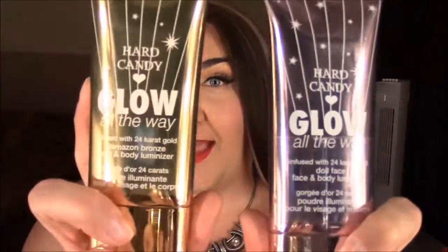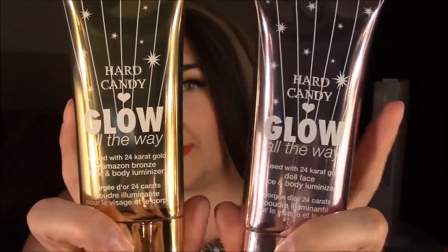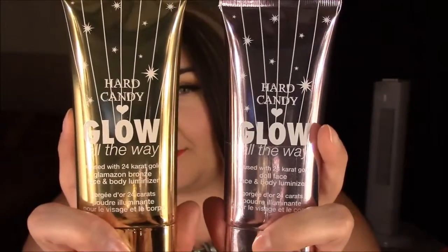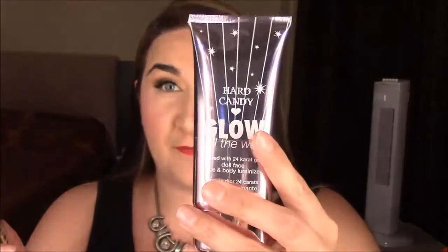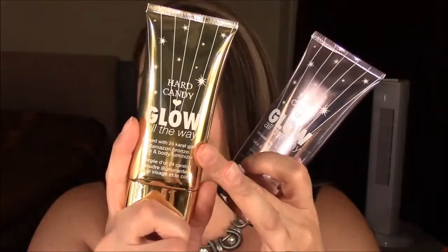So the first two I have are Hard Candy, and this is called Glow All the Way. And this one here is more of like a silvery lilac-y version. And apparently this one is quite deep in shade, so it's more like a bronzer for your skin and for your face. You can wear these on your face and body. They are both infused with 24 karat gold. This one here is called Doll Face. And this one here is called Glamazon Bronze.